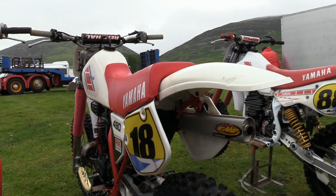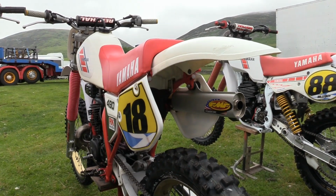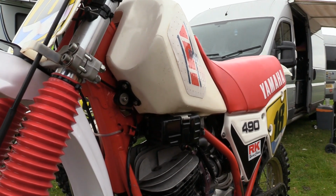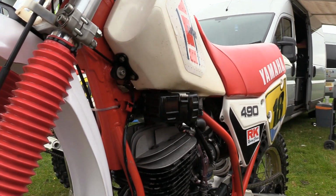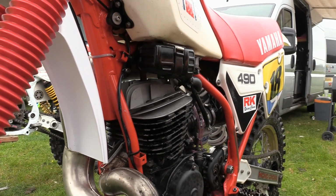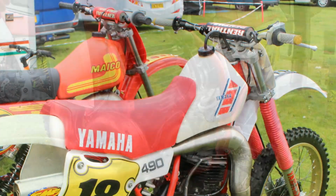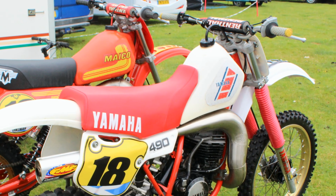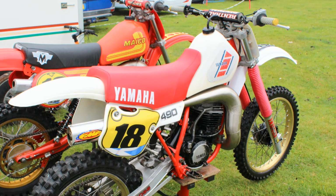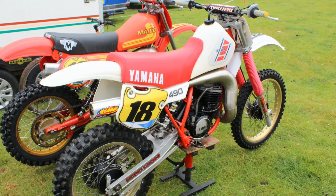But this particular YZ 490, of course, was just one of the machines that Ian rode in his quite short racing career, but he absolutely loved these Yamaha machines, and as I said, he was extremely quick on this bike when he raced it during that time. But there you have it, an ex-Ian Robertson YZ 490, now owned by Jim Colligan, and is now offered for sale.